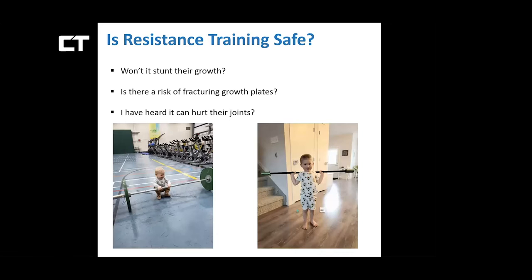So is resistance training safe? These are just a few questions that I've heard, or some of you may have heard along the way. Won't it stunt their growth? Is there a risk of fracturing growth plates? I've heard that it can injure their joints. The biggest thing is, a lot of these things are unfounded. And the information in this presentation will hopefully support that.